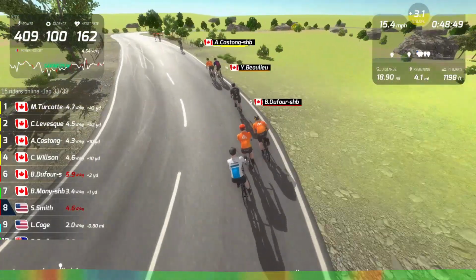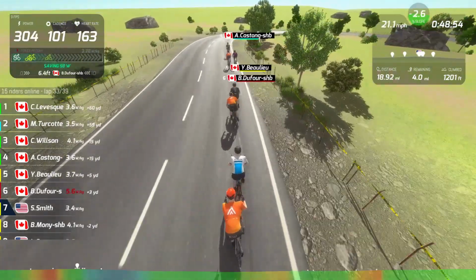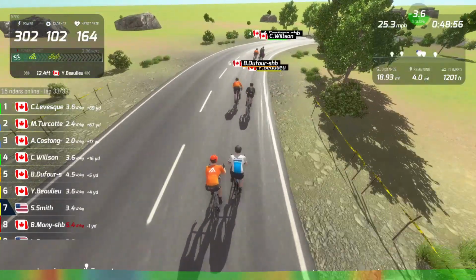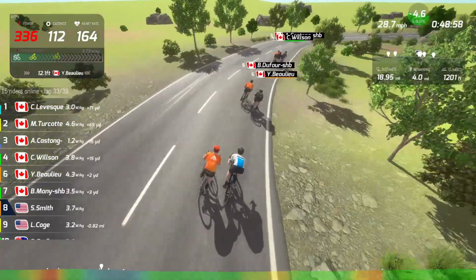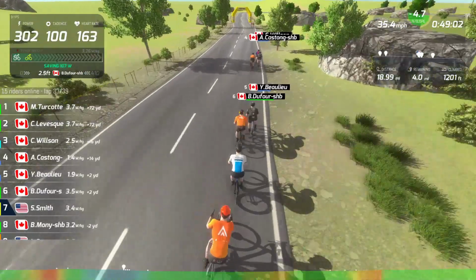But compared to Zwift, where you're just this massive blob and everybody is melded together, RGT, I think, takes into account that there's a form next to you or in front of you and beside you.